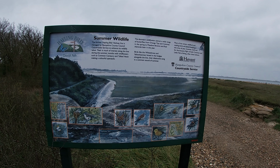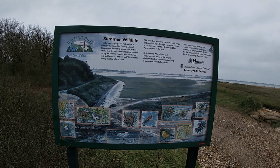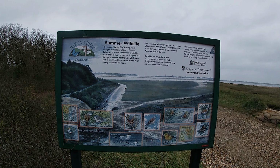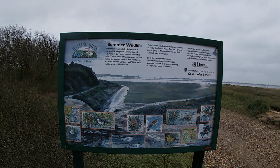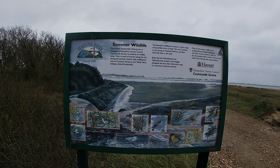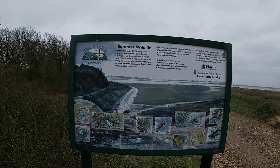Got a display board here, gives a bit of background. Does say it's mainly a summer venue for bird life, most of the wading birds being away breeding at this time of the year. It does say both common and little terns can be seen fishing, so we'll see what we can find.